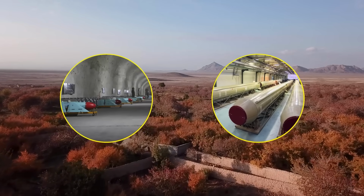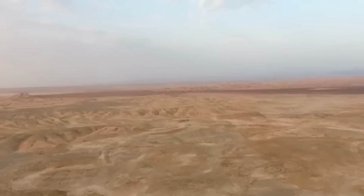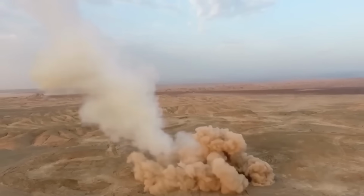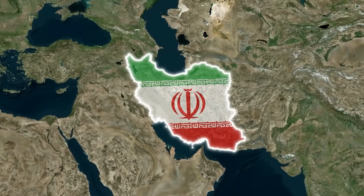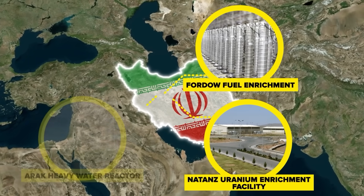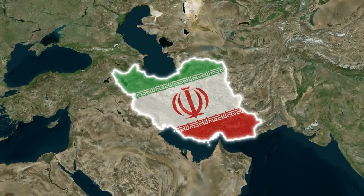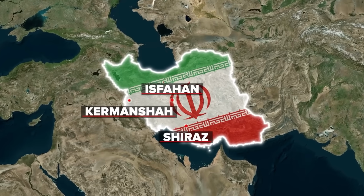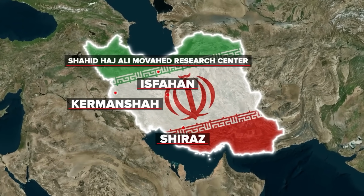The biggest risk of the operation is Iran's ability to retaliate against US bases in the region and Israel. The consequences of a large-scale and successful retaliation are unpredictable and could be grim, so dismantling them as completely as possible will be high on the US's agenda. Bunker busters rain down on Iran's key nuclear facilities, the Fordow fuel enrichment plant near Qom, the Natanz uranium enrichment facility in Isfahan, and the Arak heavy water reactor in Markazi province. These sites are fortified deep underground, making them challenging targets. Additionally, strikes hit known missile complexes near Kermanshah, Isfahan, and Shiraz, as well as the Shahid Haj Ali Movahed Research Center in Tehran, a facility linked to Iran's ballistic missile program.